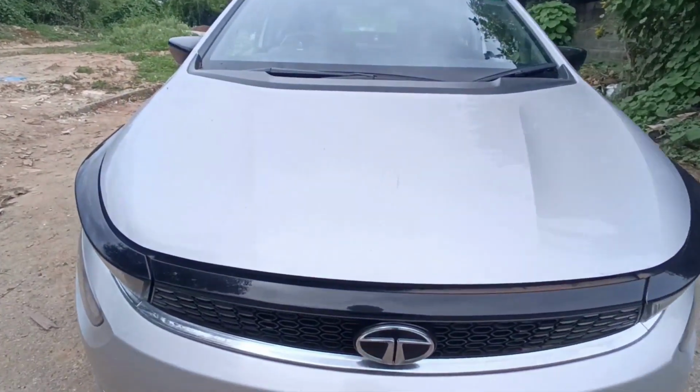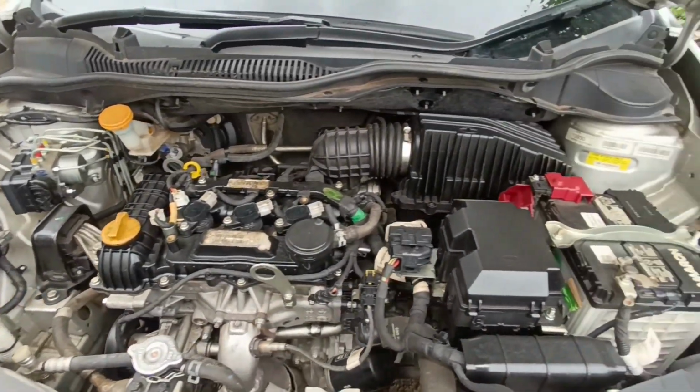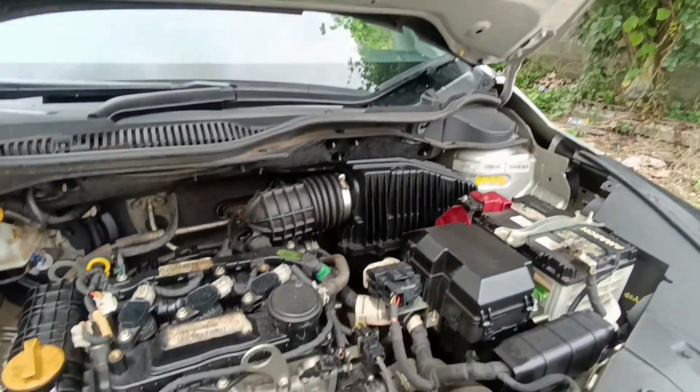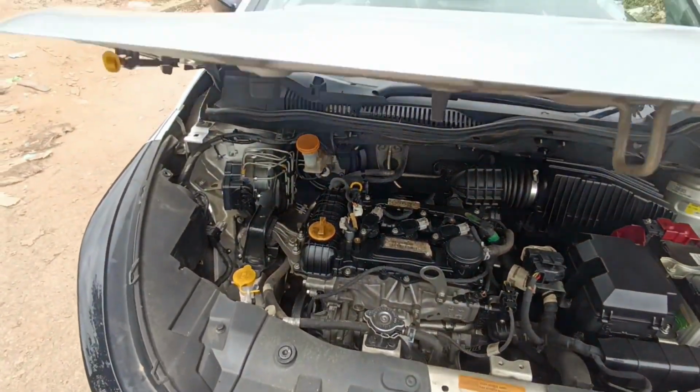Let's open the engine bay. So this particular car which I'm reviewing is powered with the 1 litre petrol engine which gets a 5-speed manual gearbox. So you get an automatic gearbox option as well. So the motor is quite refined. You get insulation as well.